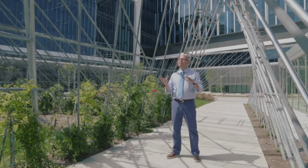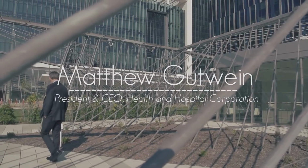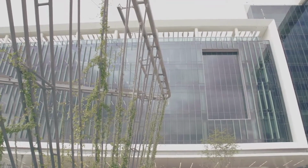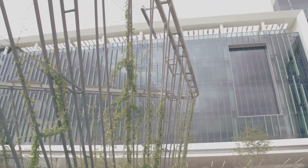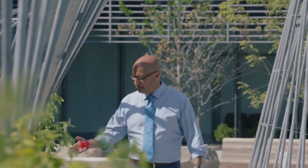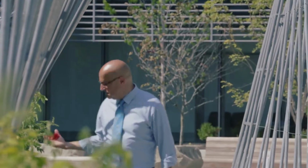In the original design of the CommonGround, we knew that we wanted to have a trellis. The trellis is a design that is like nothing else that exists any place in the world. So when it's finished, it will be covered with gorgeous plants, beautiful vines, flowers, roses, grapes.